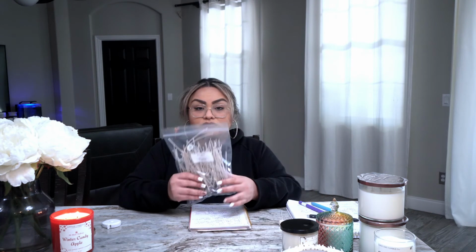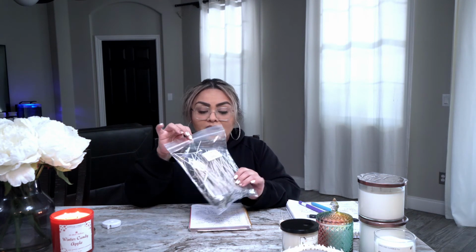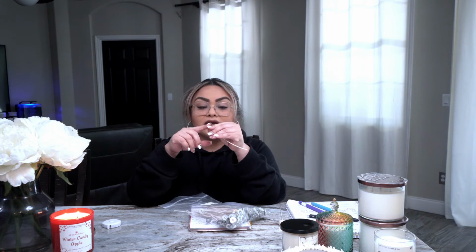These wicks right here are my Eco 2s, and these are from California Candle Supply. I've tested a couple of wicks from different suppliers, and at the top of my list, I really, really love the wicks from California Candle Supply. I love how they perform. I even love the metal part. I forgot what this is called. I'm having a brain moment right now. I love how small and normal size these are. Why do I say that?